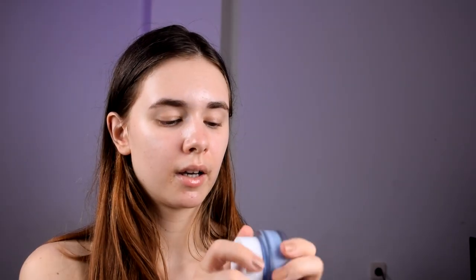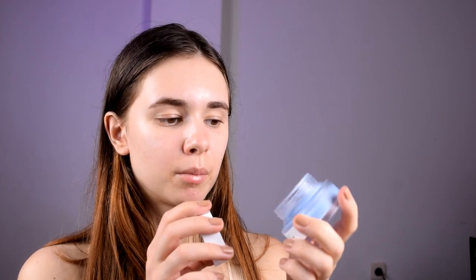It has a mineral-rich blue marine complex, so they use ocean water in here, and it is also supposed to be used under makeup. This cream is amazing, so yeah, I really enjoyed this. I also got this.